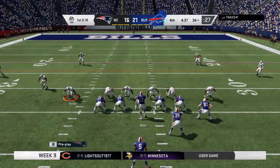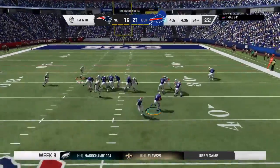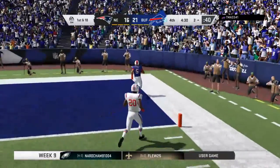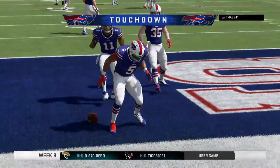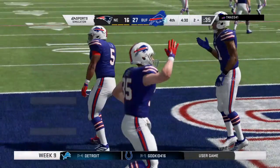So the big play changes the complexion of things. Here's 1st and 10 just outside the 30. On first down, Dillon. Room here to run. And all the way home for a Bills touchdown. A great play there, 34 yards. And the Bills will add on to their lead.